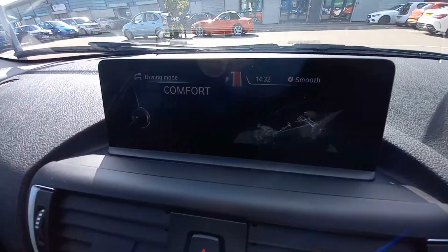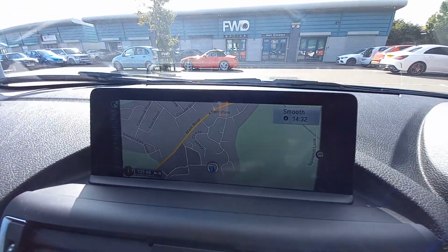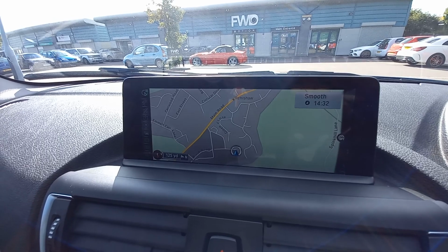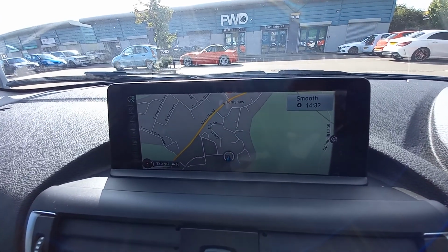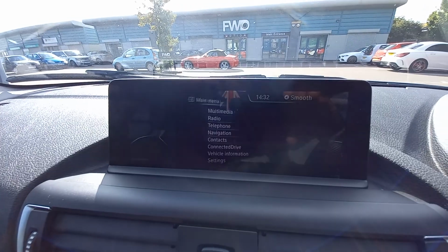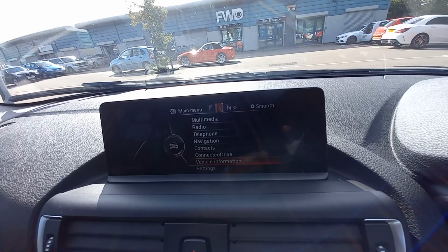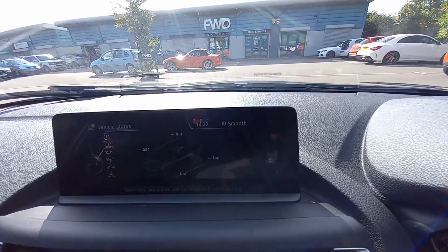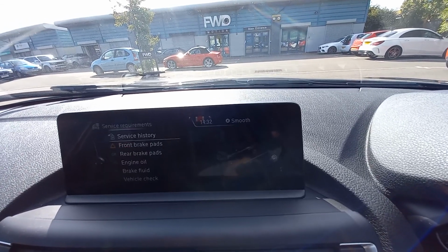Okay, as well as that, on the screen it's the large widescreen big panel display, so this has got the large sat nav as well, so that's the large sat nav screen there. We go to the menu, we press that, we've got all the settings, all the vehicle information here as well. So if we go to that, it tells you about the service history, which is very good service history, which I think I've put into the advert actually.